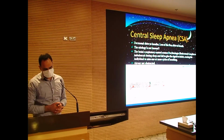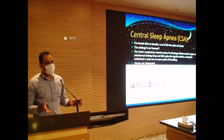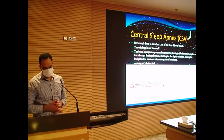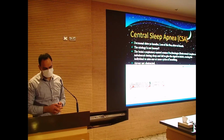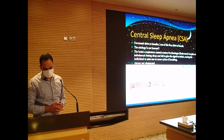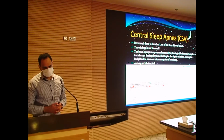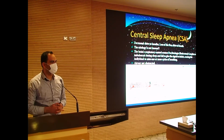It is believed that it is caused by hyperventilation, and again caused by other diseases causing hyperventilation, which will cause hypocapnia, causing the brain to generate a central sleep apnea, which will change the saturation and the CO2 level and cause an arousal.